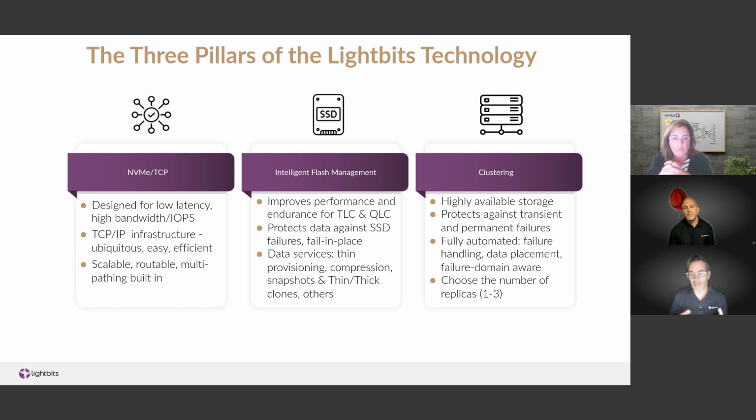The idea behind NVMe over TCP, it's an extension of NVMe over Fabrics. The idea is to use TCP, whose equipment and switches exist anywhere in your data center or in the cloud, and use this overlay basically to communicate with NVMe devices. Nowadays, NVMe over TCP is a technology that is being used by other storage vendors, though Lightbits as a storage subsystem was written from the ground up to utilize NVMe over TCP, and we'll touch a little on this later on.